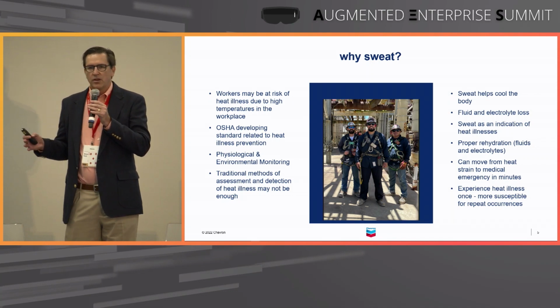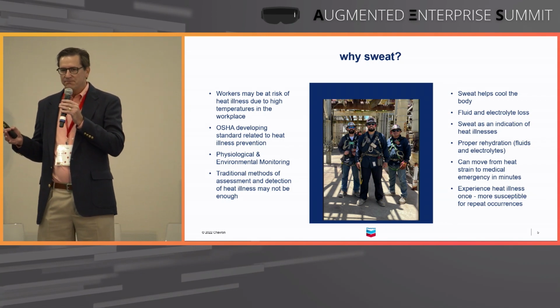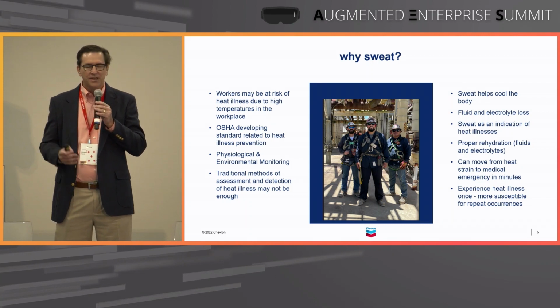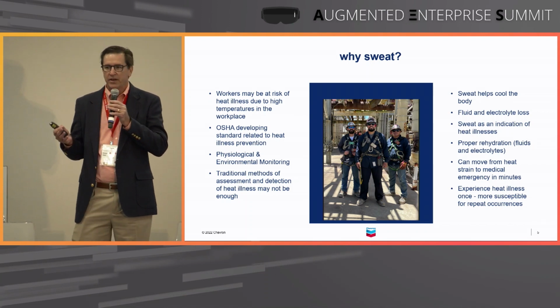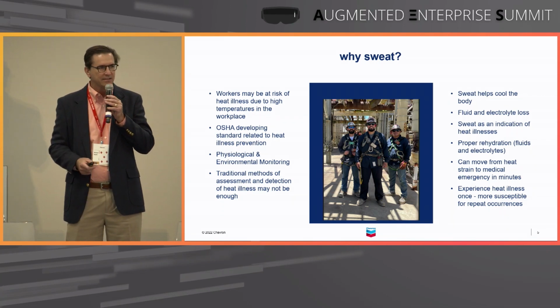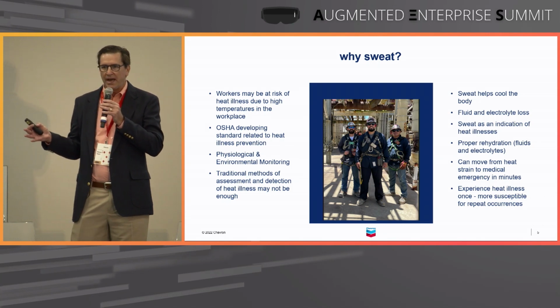We look at them as industrial athletes. They're wearing a hard hat, football players wearing a football helmet. They're wearing fire retardant clothing, football players wearing shoulder pads and other pads. So they are covered up and it's very difficult to get rid of the sweat and cool off like most people would be able to do if you're outside on a nice day like today with shorts on. So sweat helps cool the body.